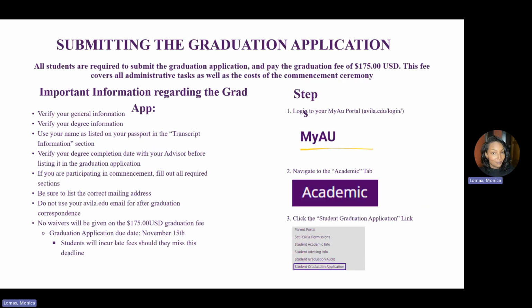Regardless of whether you're attending commencement or not, you still have to submit your graduation application and pay the $175 fee. This fee covers all administrative costs as well as the cost for the commencement ceremony itself. And if you need help reaching your grad app, you log into your MyAU portal, go to the academic tab, and on the right hand side, you'll see student graduation application. It'll be further down to the bottom.